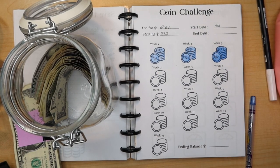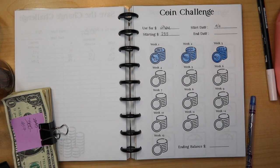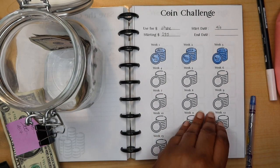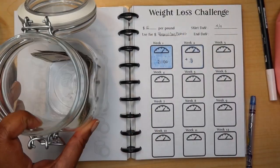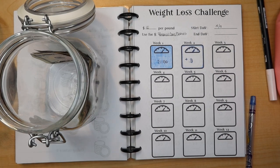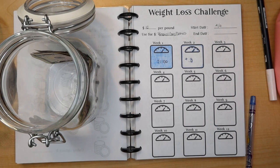Alright, so that's $19.78, and $25 added to the coin challenge. So the next thing up is going to be the weight loss challenge. I'm not sure why I always need to close them up before I get them out of the way. And I had a really good week. It wasn't like last week.